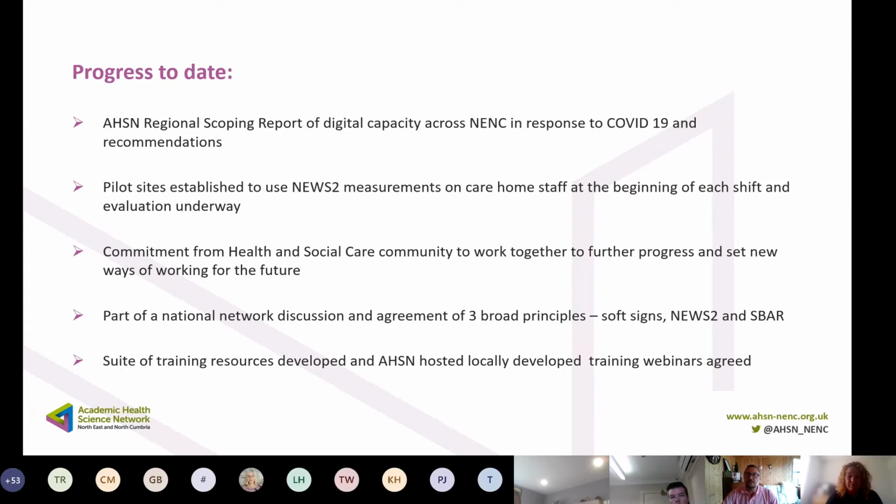The second principle is that when we're thinking about deterioration work in care homes, we would all encourage the use of News 2 for the reasons that I described earlier. It's a commonly used tool across the whole of the deterioration pathway in acute care and ambulance services, and increasingly so in primary care. So if we can use a common tool to measure that and therefore measure the deterioration, that actually is a really helpful thing to do.